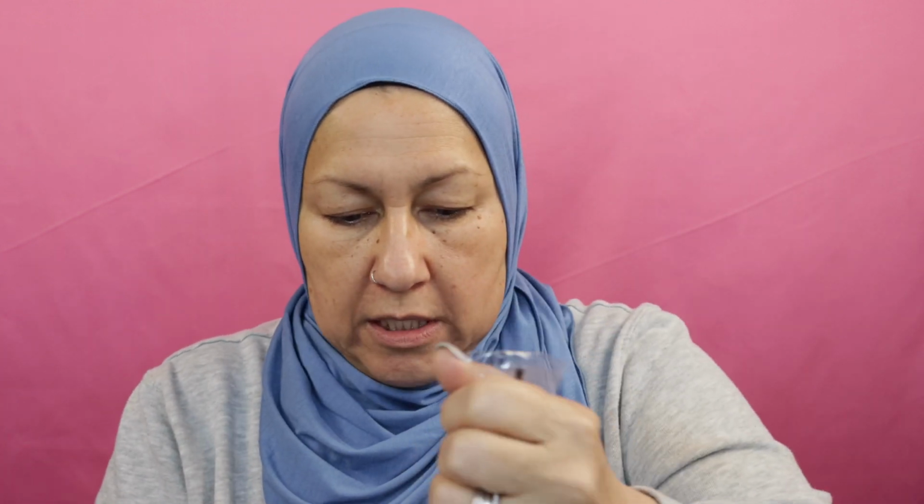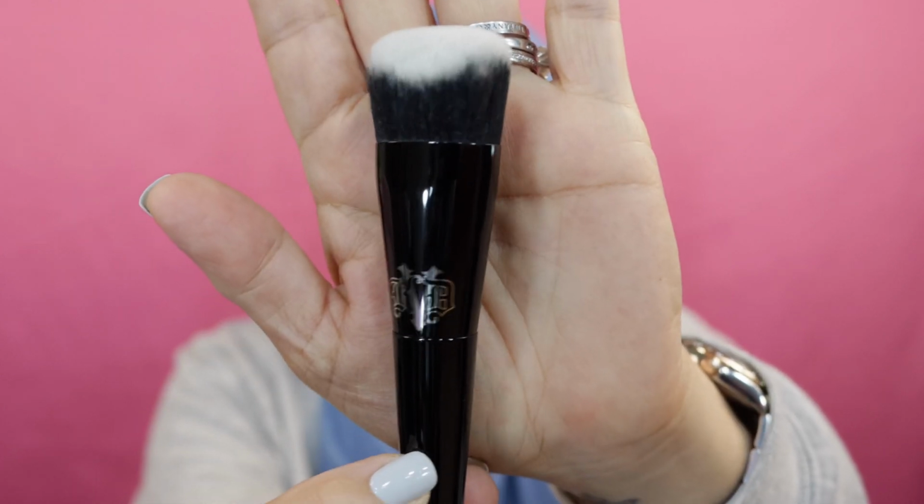And I'm going to go ahead and open this because I know I will keep this because I do love KVD brushes. I have several actually, and they're really nice. And I don't have any foundation brushes from them. And so I'll go ahead and keep this one. And yep, okay, this is very nice actually. Get out of there. Okay, it doesn't want to. Oh, okay, here we go. Okay, there we go. And it says KVD right there.